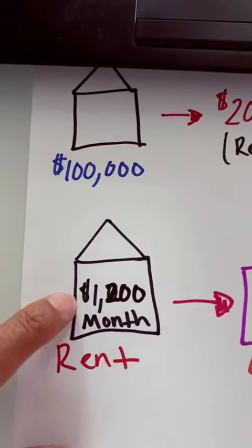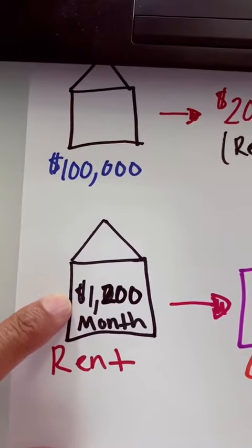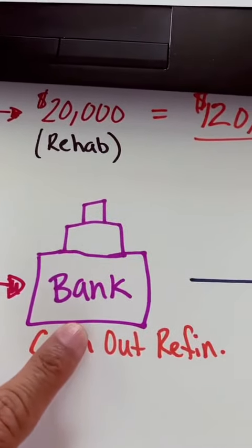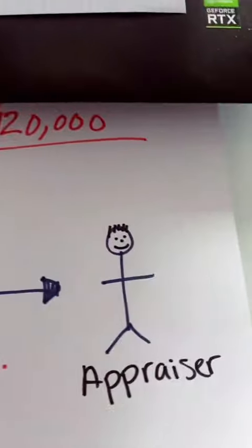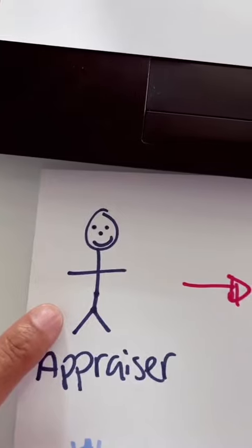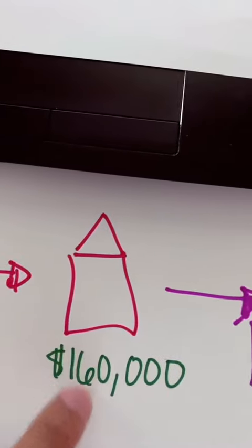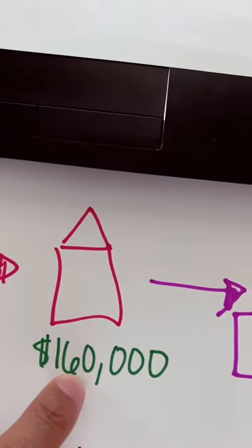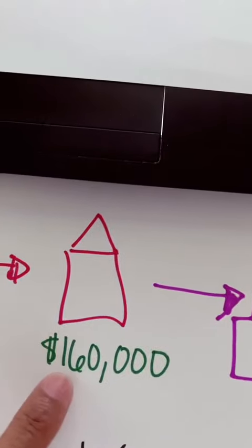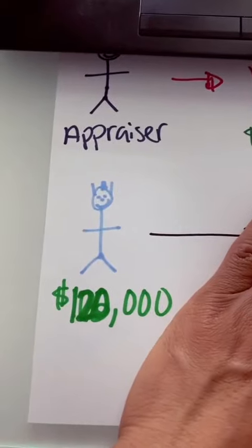After it's all fixed up, let's say you're able to rent the house out for $1,200 a month. Next, you're going to go to the bank and do what's called a cash out refinance. The bank is going to send out an appraiser to see how much the property's worth in today's market. Let's say the appraiser looked at the property and appraised it to be worth around $160,000. The bank is going to loan you 75% of the appraised value. So 75% of 160 is $120,000.